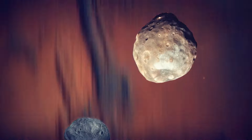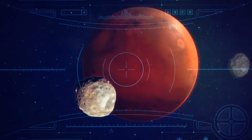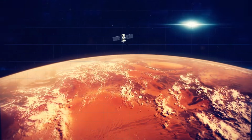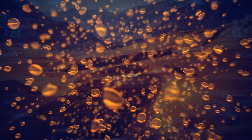These two space objects may in fact be asteroids captured by Mars' gravity. Another theory suggests they formed in orbit around Mars at about the same time the planet came to be. The fact that Mars has really weak gravity may also be the reason for this fascinating event.